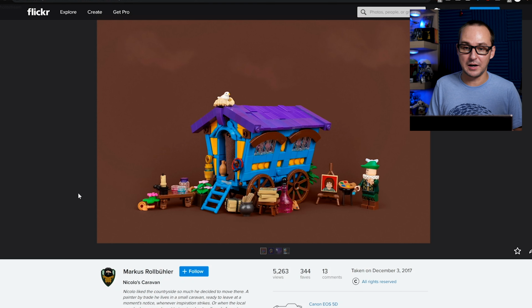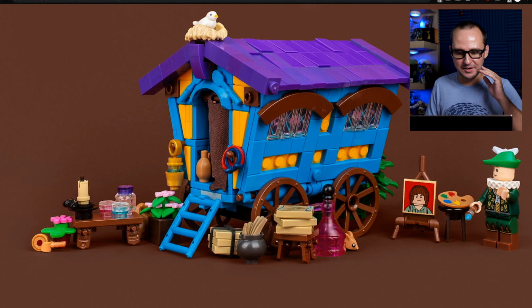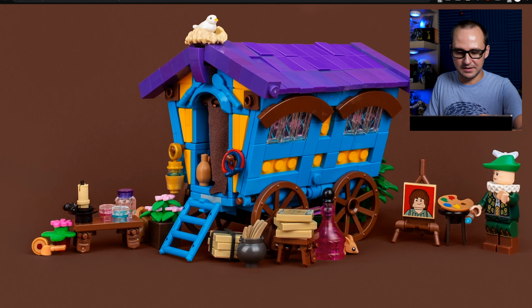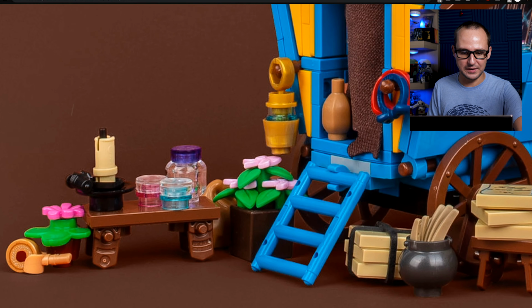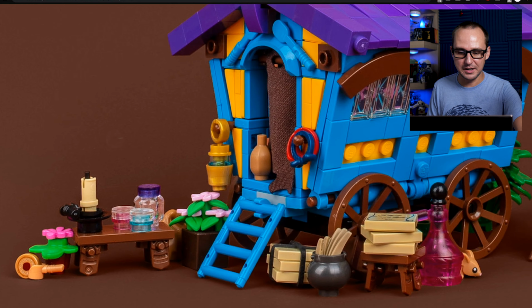And kind of within the theme, that is Markus Rollbuehler, also a well-known designer, with Nicolas Caravan. Look at this thing, also colorfulness all over the place. The guy, is that Frodo Baggins? Maybe, it seems like a hobbit, but really cool minifigure accompanying the whole scene. It is just so many colors. We have a rat behind some sort of jug. There's some cauldrons and some little things like those claws there, and a bunch of potions and whatnot. I like this candle with the Technic piece, that's pretty awesome, and so many good little things.